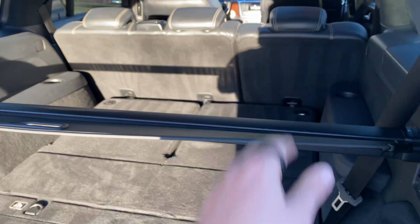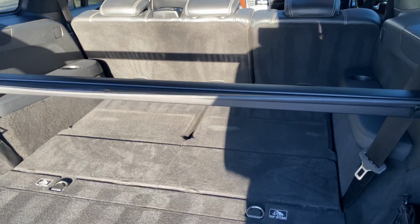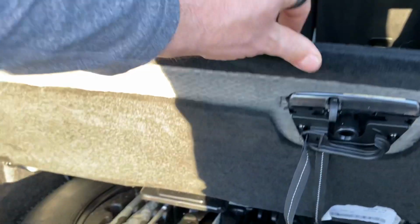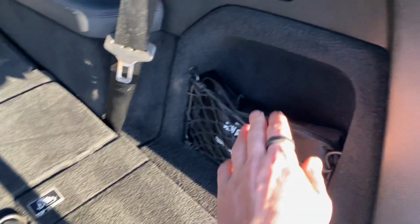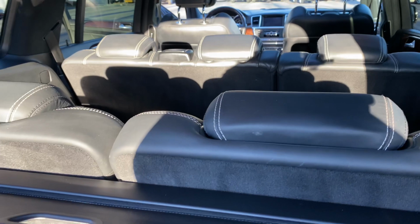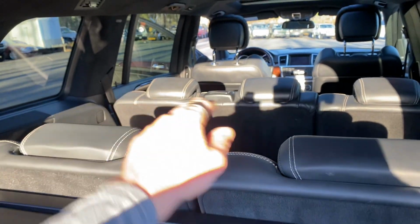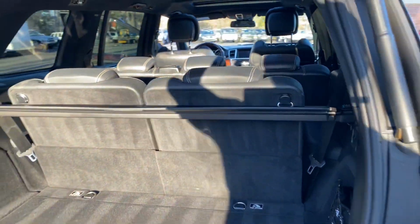With those seats down, it's actually a ton of room in here. Massive. All the carpet is literally perfect. Full spare, all the tools, first aid kit. So you have your control buttons there. You have a set here, and you have a set on the passenger side.